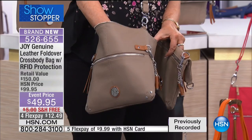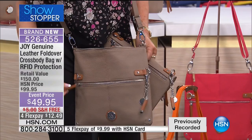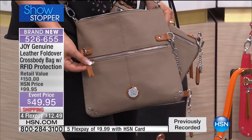Look at how big this is. You've got zippers everywhere. I have a reader in here. Can you see that? 360-degree RFID protection, all this Vaquetta trim leather. Look at these zipper pulls. Look at how gorgeous they are. This is the taupe.